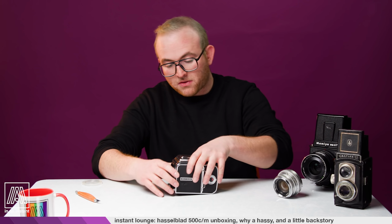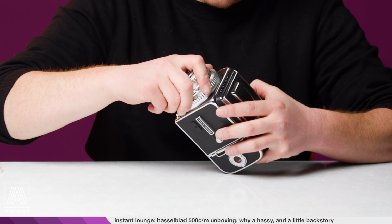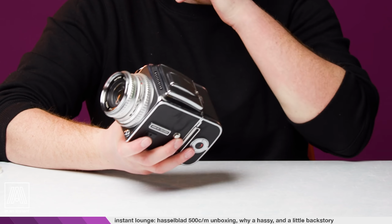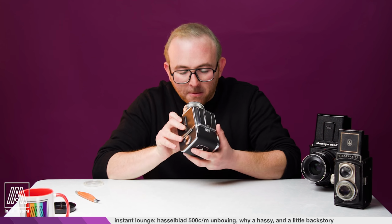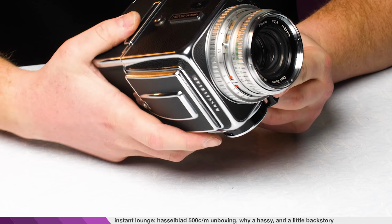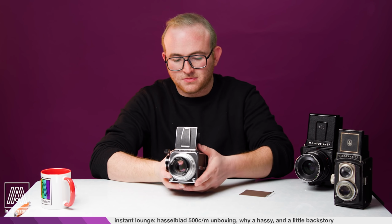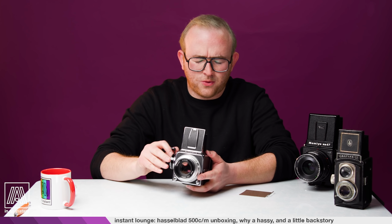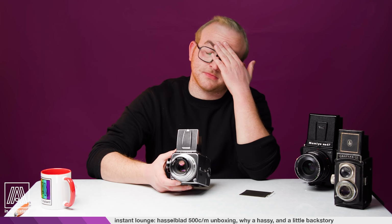Wow. All right, let's mount the lens on it. Let's see what this baby looks like. All right. Oh, wow. I've said wow so many times in this video. I'm so sorry about that. But this is just my raw reaction to this. Seeing the fully assembled product is gobsmacking. All right, let's fire the shutter. Oh my God.